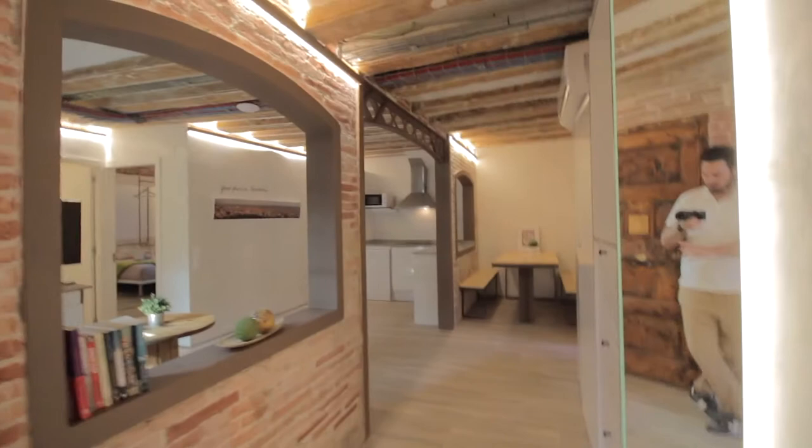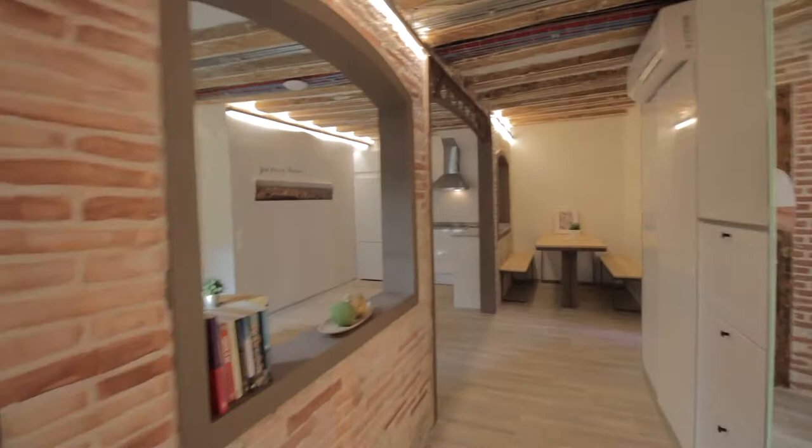Alright, so this is the entrance here. You have this main corridor with the living area, kitchen area, dining area, and the bedrooms 1, 2, 3, and 4. Okay, so starting from the first one here.